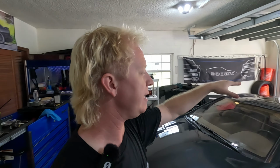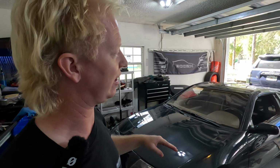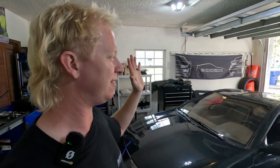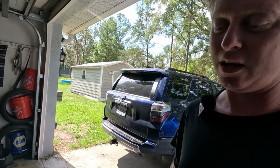I do want to keep the factory 94 wing on this car. I love the styling of that 94 wing. It's kind of bulky, but it kind of isn't. I'm weird about it. Maybe I'll change that out too one of these days. Who knows? I just don't like leaving extra holes in my hatch. A little bit at a time.